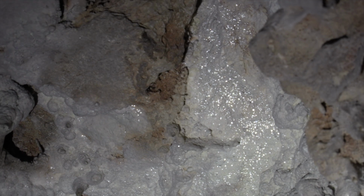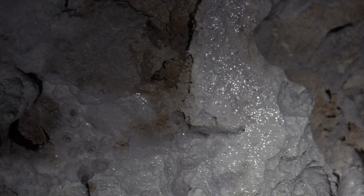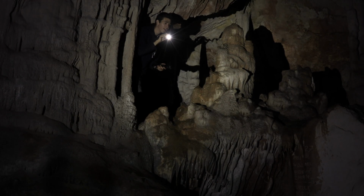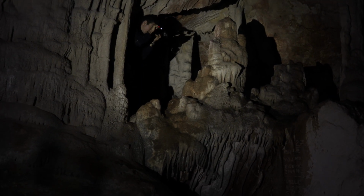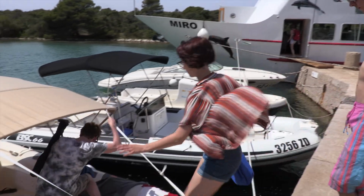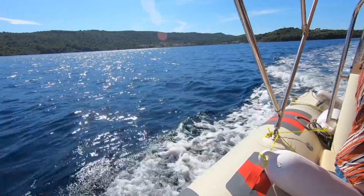Most tourists visit and leave the island without even hearing about these incredible caves and the ancient stories contained within. Only those willing to explore lay eyes on these wonders. And that's not the only secret Dugi Otok has hidden beneath its surface. To find the next, we left the comfort of dry land behind and took to the water.